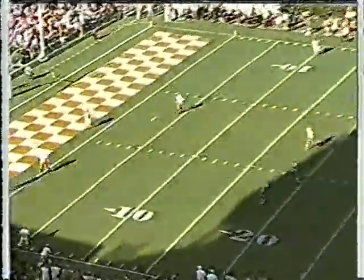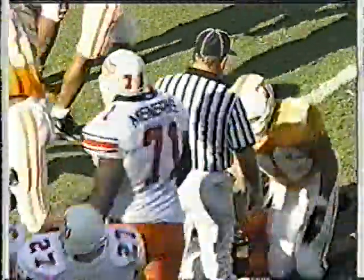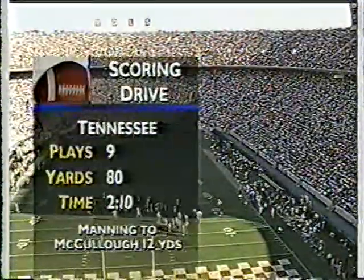That drive, 6 passes and 3 runs for Tennessee. Coming out of there is R.W. McWhorter, and not much running room, as Tennessee, as they have done all year, has covered punts and kickoffs quite well. That was Greg Johnson on the special teams for Tennessee, along with Anthony Hampton making the stop.